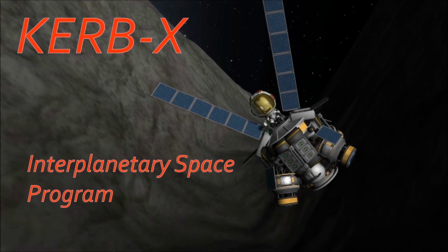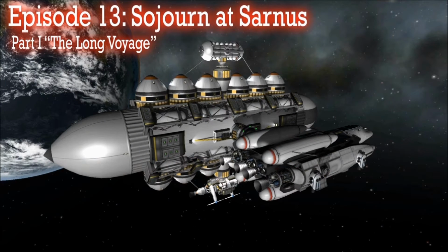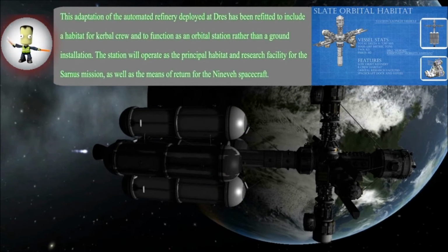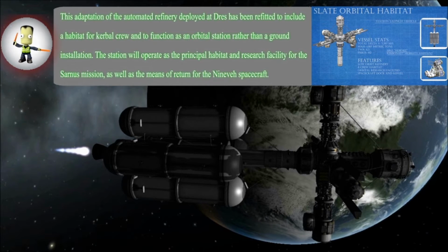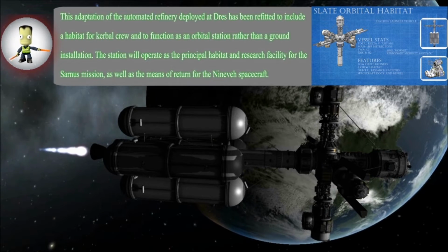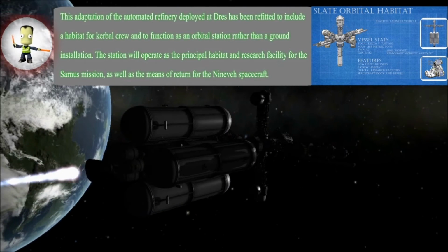In Episode 13 of the Kerb-X Interplanetary Space Program, 3 of the program's newest and most advanced spacecraft journey forth to the distant gas giant Sarnus. The first craft to depart is an orbital space station, based off the successful Dress automated mining facility. Though the station contains a habitat for the mission, no crew are on board for the flight to Sarnus itself.